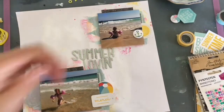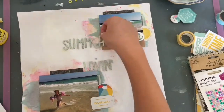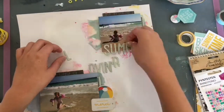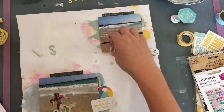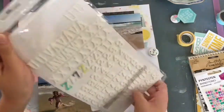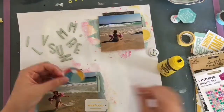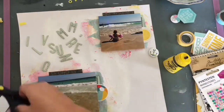So I thought maybe I could do Summer Lovin'. I don't know, I think I saw that somewhere and thought of it. So I'm playing around with those thickers, and I'm going back and forth. I even pulled out some tiny thickers earlier, and I thought maybe I could have one word at the top cluster and one word at the bottom. And then I put those aside, and I pulled out the Wonder thickers, and I still hadn't decided what I wanted to do.